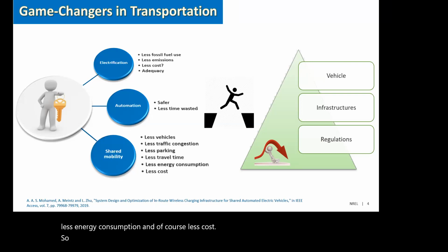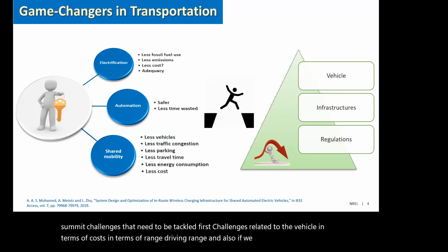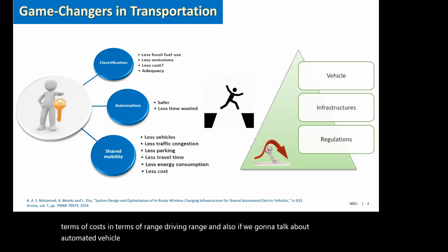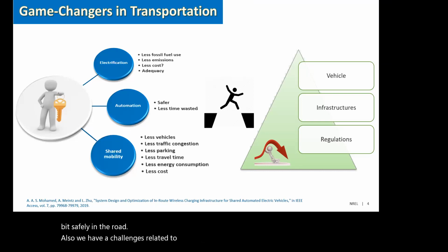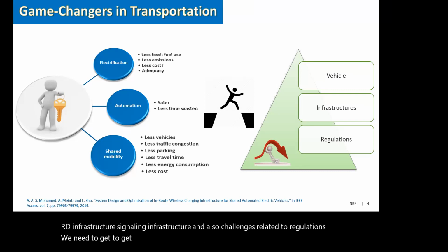So to share vehicles, I think, is going to be much cheaper than to own a vehicle. However, in order to see the full impact of these revolutions in the market, there are still some challenges that need to be tackled first. Challenges related to the vehicle in terms of cost, in terms of driving range, and also if we're going to talk about automated vehicles, we need to see a reliable vehicle that can drive at high speed safely on the road. Also, we have challenges related to infrastructure, including charging infrastructure, road infrastructure, signaling infrastructure, and also challenges related to regulations. We need to get approval for this vehicle to run on our roads.